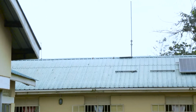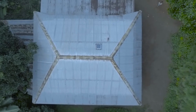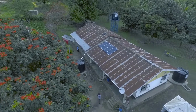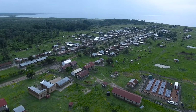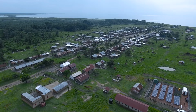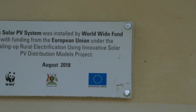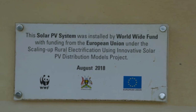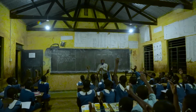To achieve this, the project implemented three solar components: solar home systems, institutional solar systems, and the mini-grids component for community-scale electricity supply. The project partnered with the government, health centers, schools, community-based organizations, CBOs, and the private sector. The project registered a number of achievements.